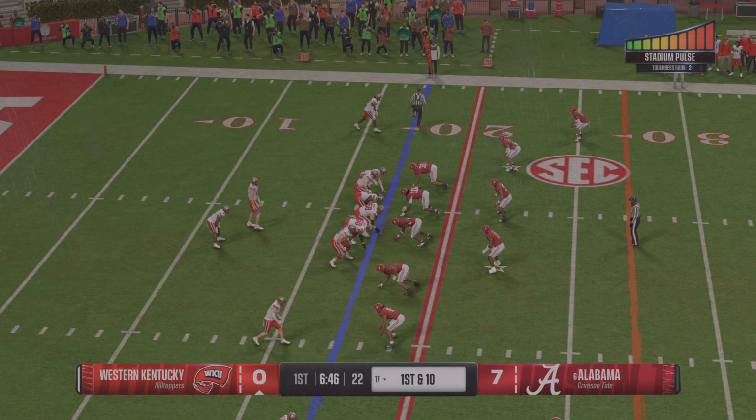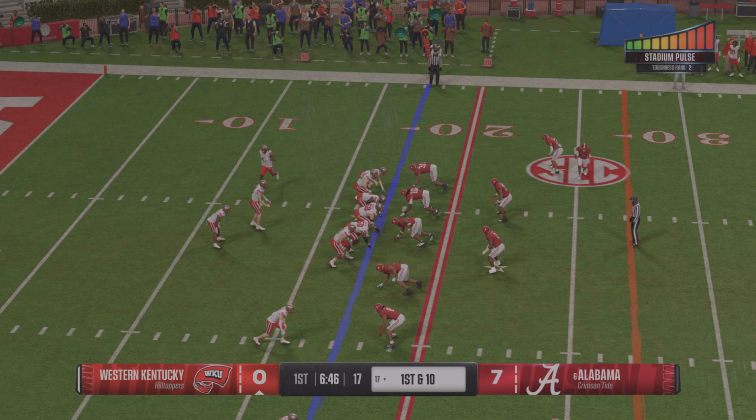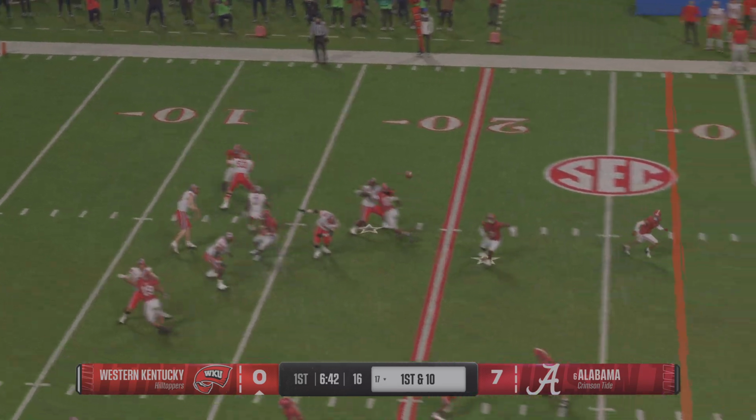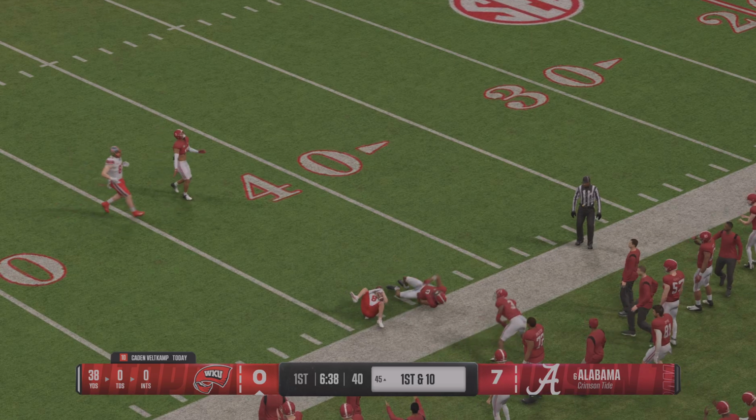Well, these are simply put the leaders of this football team, and generally games go how these guys play. If they make plays, then they've got a shot to win this one. No doubt, they got to show up. These are the team leaders. These guys have to play well if they're going to win the football game.